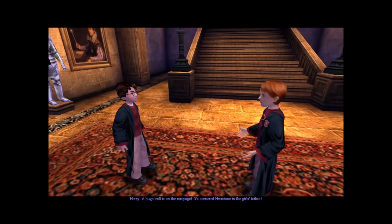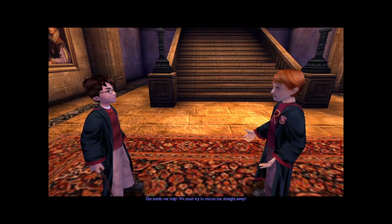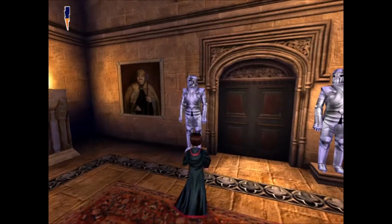Trauma's on the rampage. It's cornered Hermione in the girls' toilets. She needs our help. We must try to rescue her straight away.